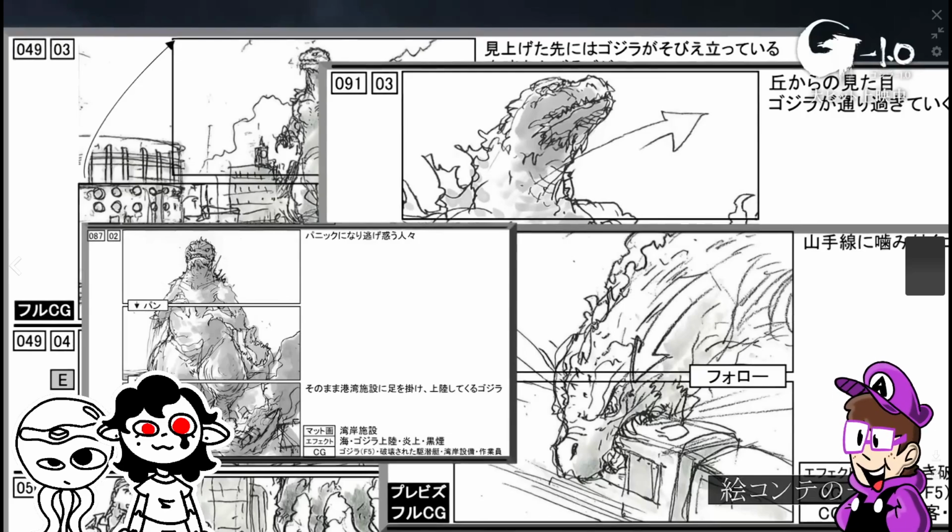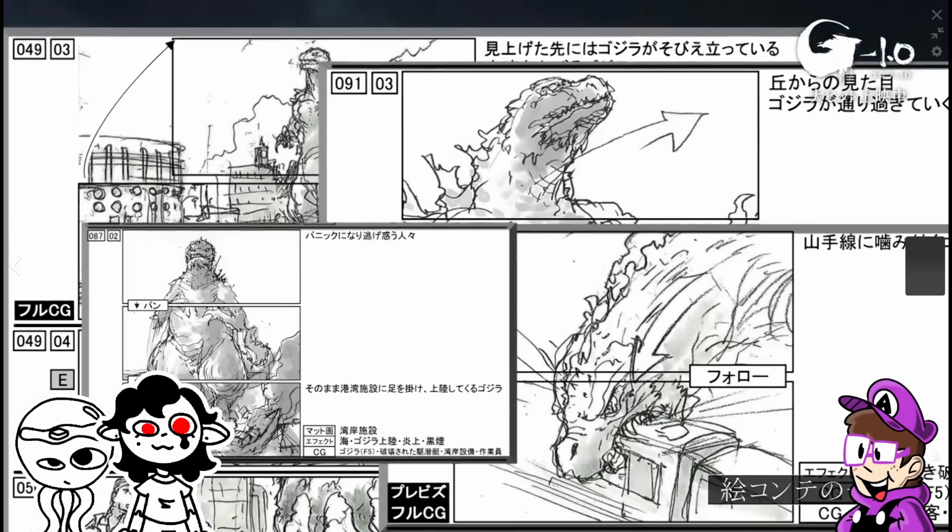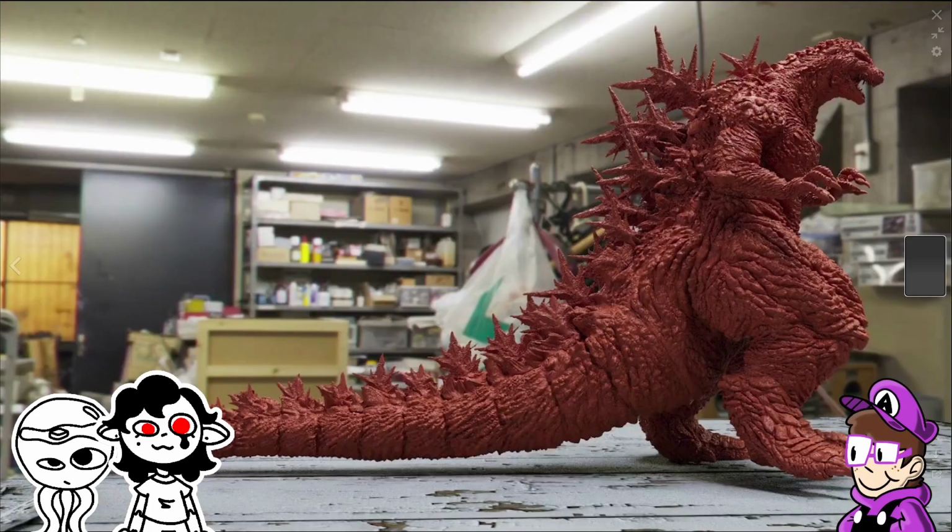Yeah. Here's -1. Here he is chomping that train. Yay, chomping that train. Here's a model of him. I think the -1 design could be a bit better. I think the neck's too short. Yeah, give him a bit of a longer neck, and I think that would be fine.